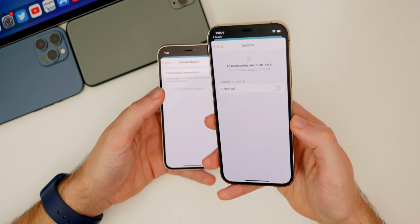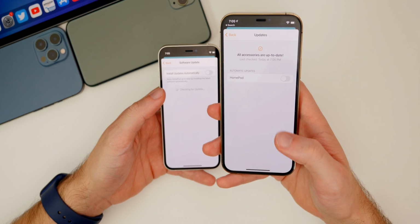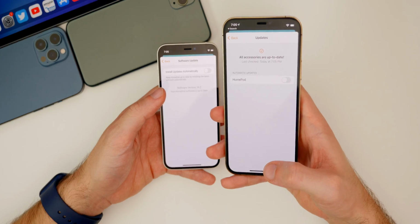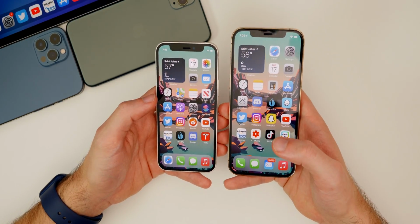So it looks like Apple is really upping their game and helping figure out where software updates are and making it easier to update everything. And I think this will be especially beneficial for HomePod minis as well, especially since people will have multiple HomePod minis and you'll be able to update them all at the same time.